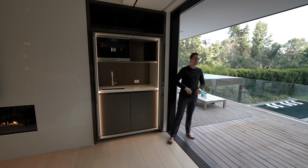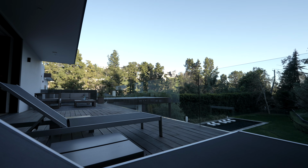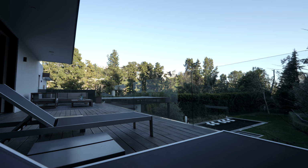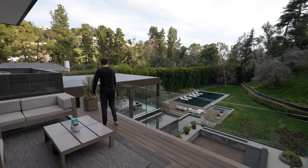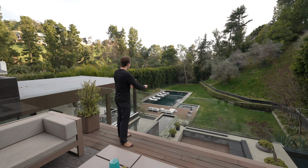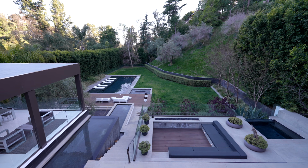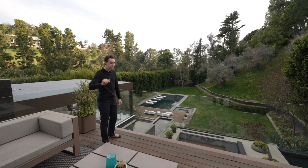Seamless indoor-outdoor living experience at its finest. This takes us out to the impressive primary balcony. You've got some pool chairs. The section is nicely railed off with the glass panels, seating areas, and I mean, I don't think we have ever seen a view quite like this before. I mean, it looks like we are looking down at a private resort, some sort of hotel, but no, this is just your luxury mega mansion here in Beverly Hills.